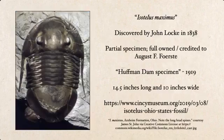Now, Isotelus maximus was discovered by John Locke in 1838. And that isn't the actual Isotelus maximus, the primary specimen, or what's called the Huffman Dam specimen. That was just one in public access that I could get a photo of. So the very first one that was discovered by Locke was a partial specimen, and sadly he's not given credit for that a lot nowadays.